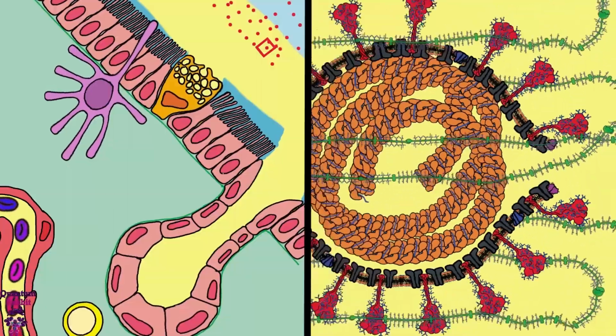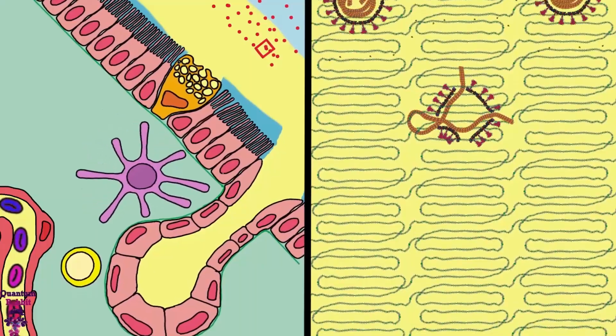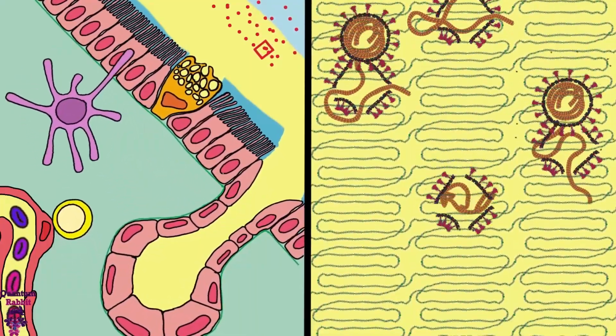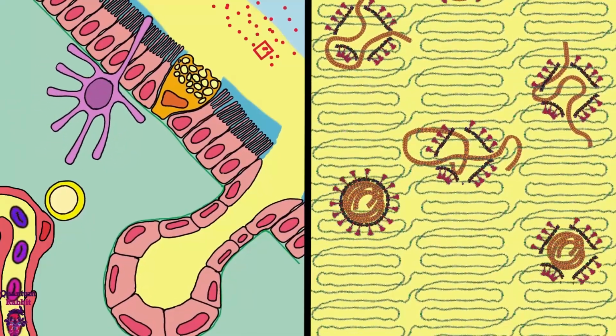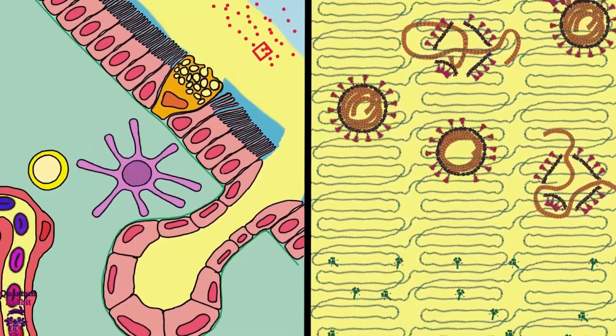More virions keep passing the mucus barrier, and defensin proteins keep destroying them. But little by little these proteins are used up and more virions continue to cross the mucus layer. But defensins are not the only defense in mucus. It also contains complement proteins that are even more aggressive against pathogens.